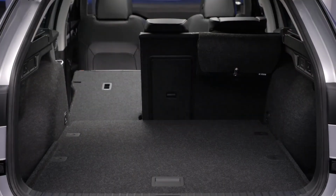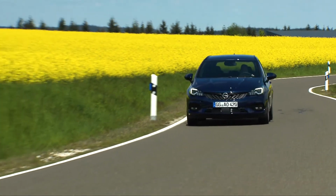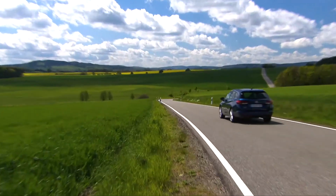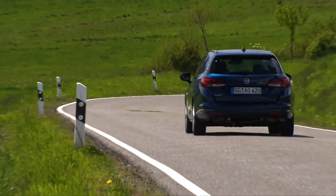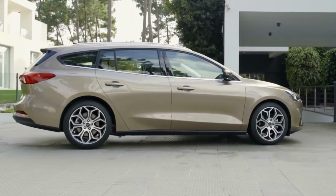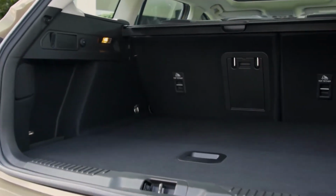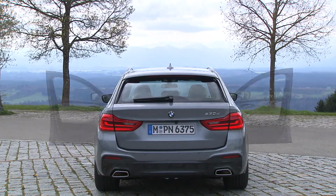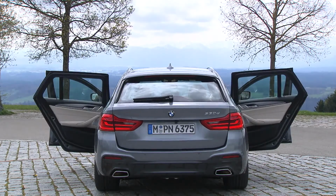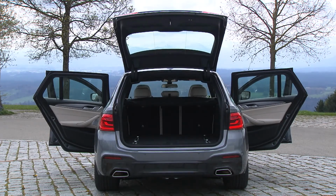At first glance, 640 to 1,700 liters of luggage space does not sound like much. However, if you look around in this segment, you can see that, for instance, the Opel Astra Sports Tourer offers 540 to 1,630 liters, and a Ford Focus Tourer 608 to 1,653. Even the significantly higher class BMW 5 Series Estate provides a maximum of 570 to 1,700 liters of cargo space.